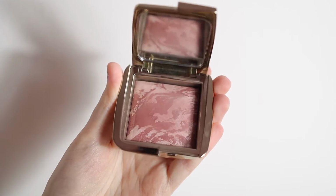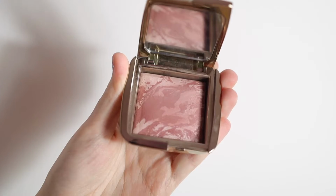It's really gorgeous on. This is an OG favorite of mine, but I had to mention it, the Hourglass Ambient Lighting Blushes. I only have one shade of this, and I don't feel like I need any more because I love this shade so much. This is the Mood Exposure Blush, so it has a marbling of their ambient lighting powder and also the blush powder. So this is a baked formula.